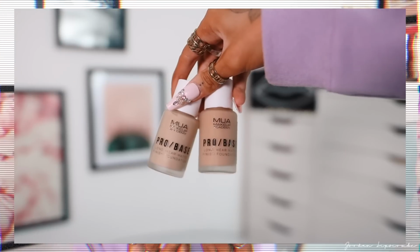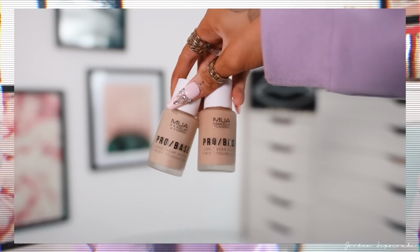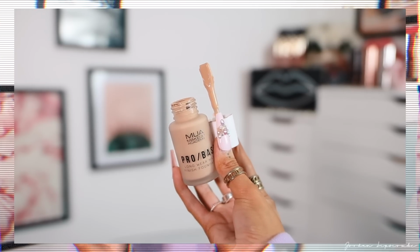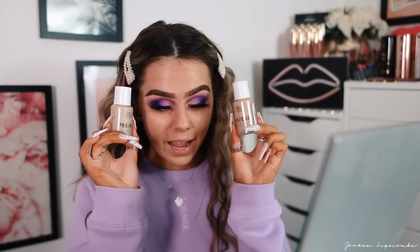Which, speaking of foundation, this is by MUA. This is their Pro Base Longwear Matte Finish Foundation. The description is full coverage, longwear formula with a matte finish, blends easily for shine control that lasts all day. Now, if that does not sound like a bit of me, I don't know what does. Guys, I know that I say I have oily skin, okay? And it's true, I do. I think you know, your mums know, your sisters know, your cousin knows, your third mystery human knows.